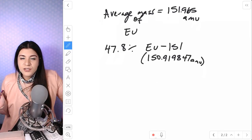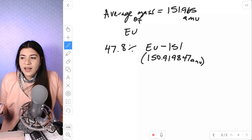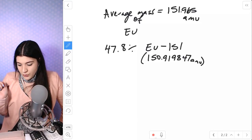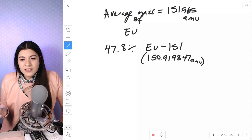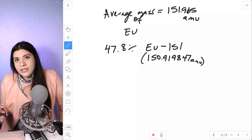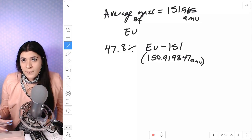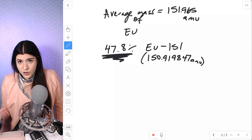The main thing is to know the formula, of course. Now, since we're asked to find the mass of the other isotope, what I'm going to do first before I set anything else up, the fact that this already gives me my first percentage, we can figure out the percent of the other isotope by subtracting this first percentage from 100, since this is all out of 100%.